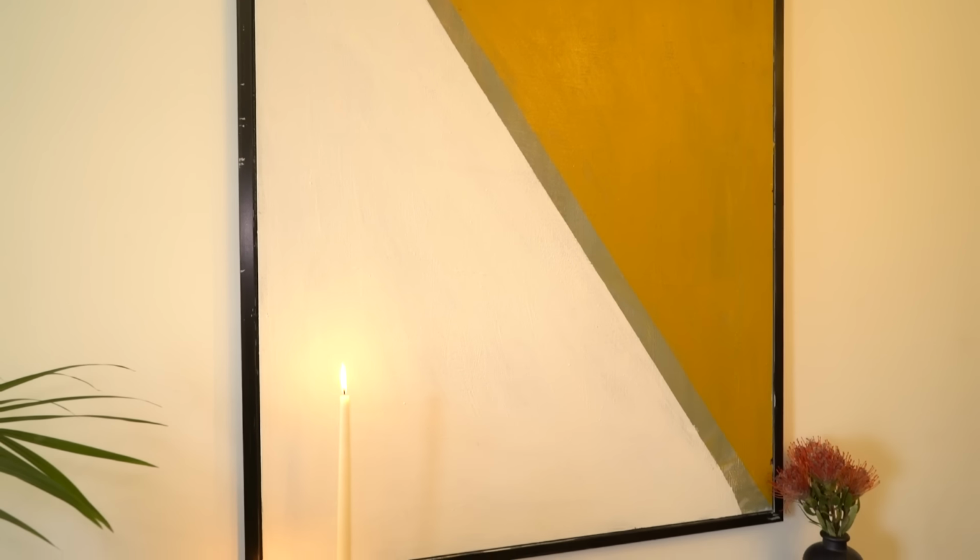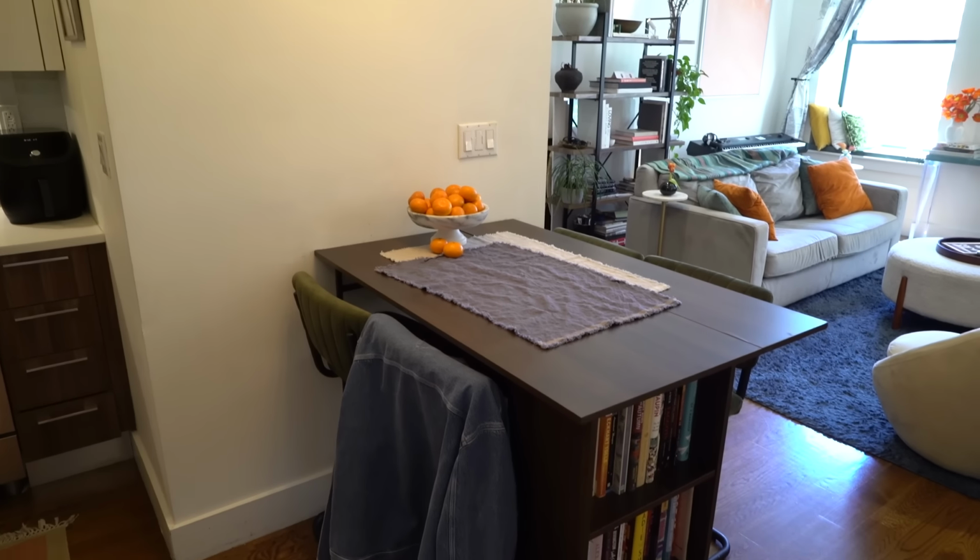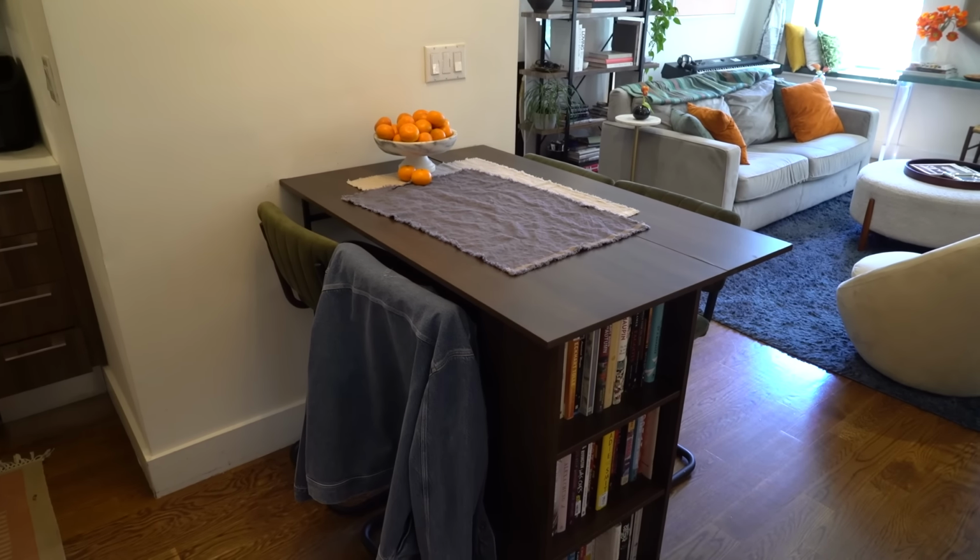So there's still traces of that underneath with the different mixing of the colors, but keeping it really graphic was something that helped to go along with the modernity of the space that we're in. So this place actually didn't come with an island, so we wanted to make sure that there was an additional space where we could have people, whether it was just us eating, doing some work.